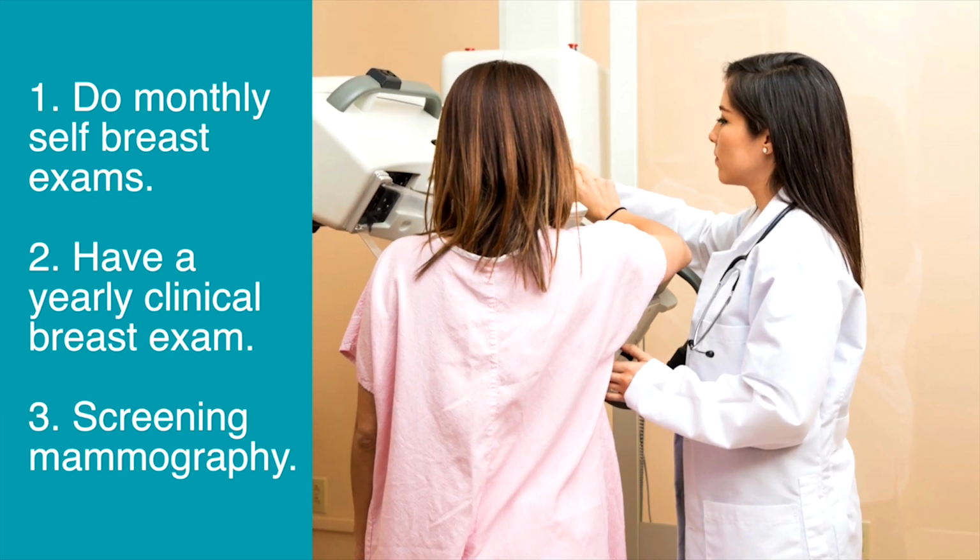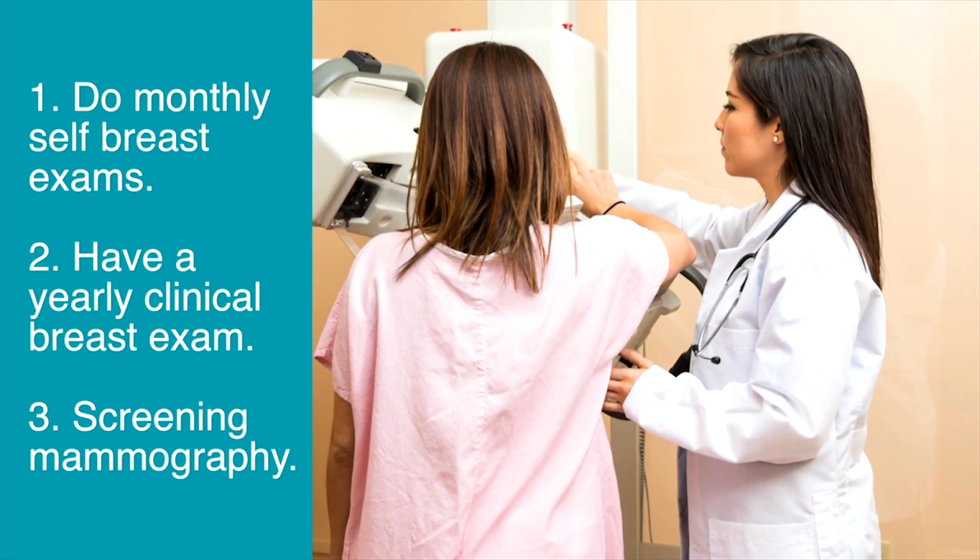Screening mammography has been proven to reduce death from breast cancer. We tell women to start at age 40. Women seem to think there's a magic number when to stop. We tell women age 74 or 75, if you're still very healthy, then by all indications today, those women need to continue with screening mammography.